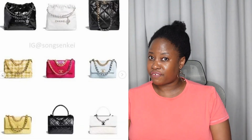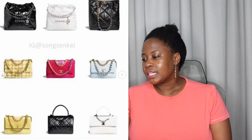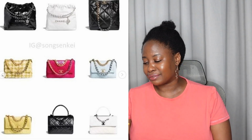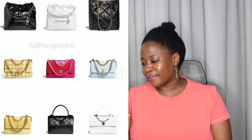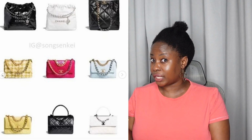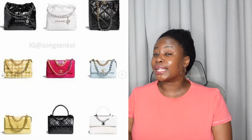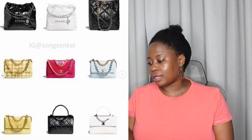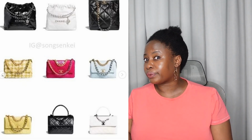OMG, okay, I think this is my favorite slide out of the bunch. There's some really beautiful bags here, with the exception of the Chanel 22s. Girl, bye. Okay, but other than that, everything else looks really great. Now, let's focus our attention here on this green Chanel 19 that looks houndstooth-like. Allegedly, it's green and ecru.